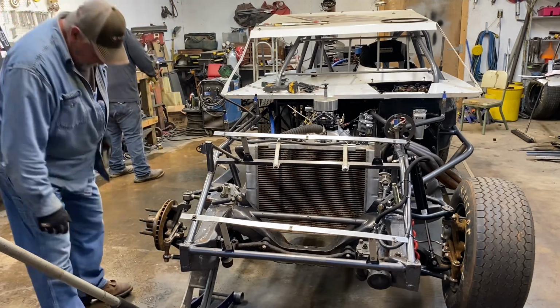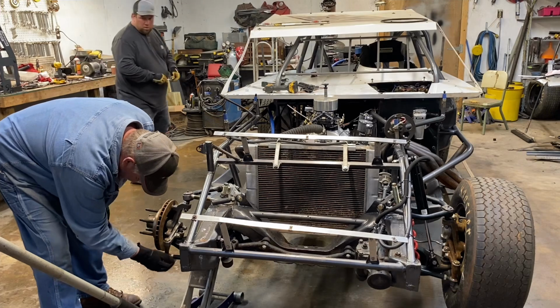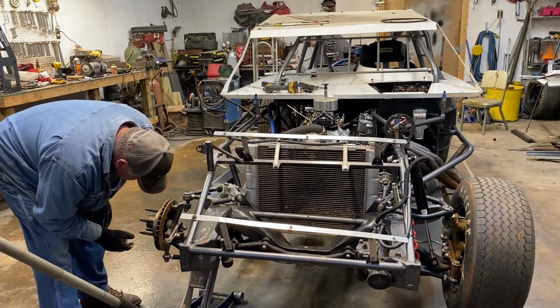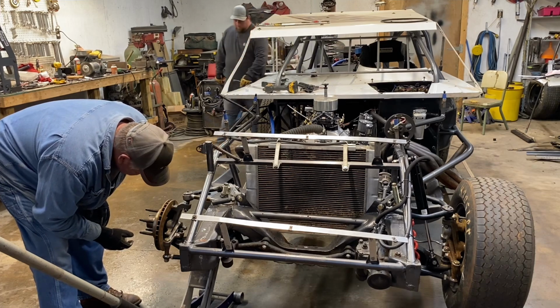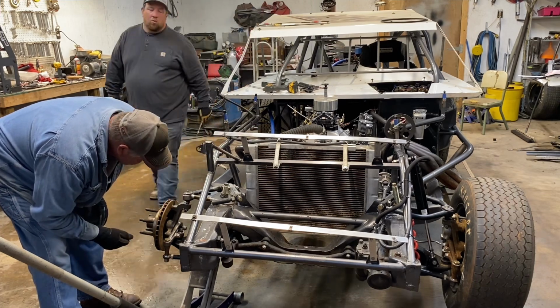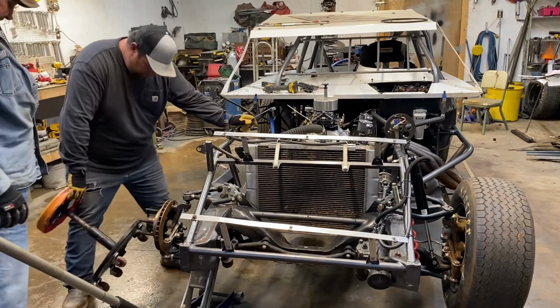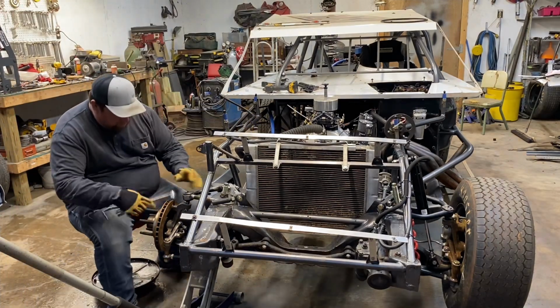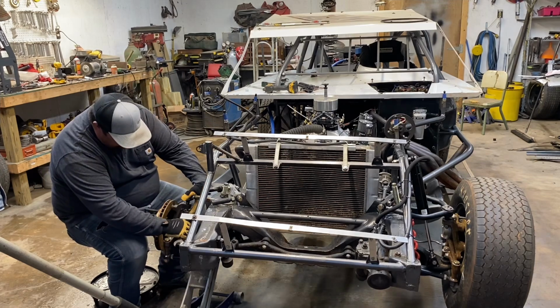We gotta remember tie rod back up too. Yeah, it ain't tight. Nope, it's not. This is kind of stuck in the hole. Mess up some thread, boss.